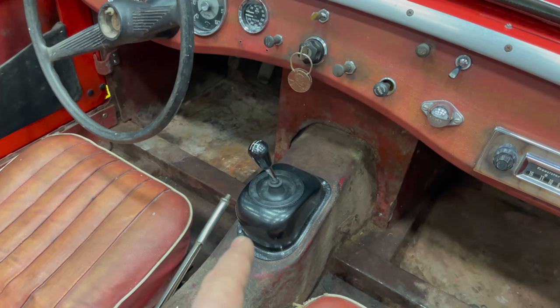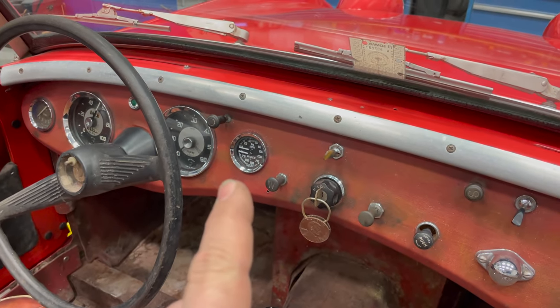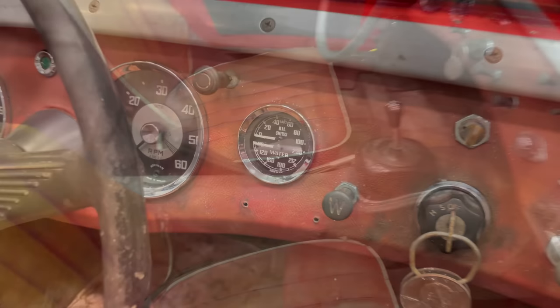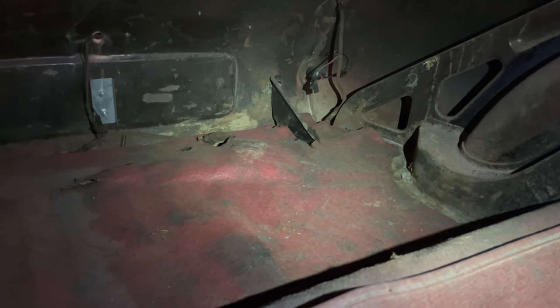On the inside of the car, the only new parts are the shift knob. I did powder coat the gear cover there, and the oil and water gauge, that is new as well. So behind the seats, original rubber mat here, and on the wheel wells, and you can see the condition of the trunk here. There is no mat from the hump back. That's just bare metal, painted metal there.